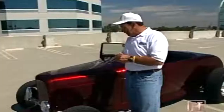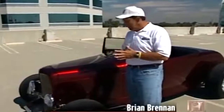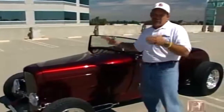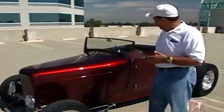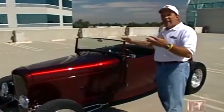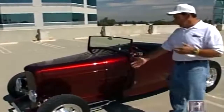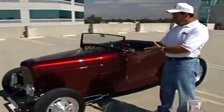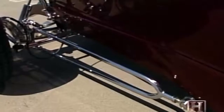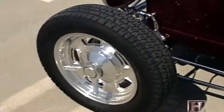The grill shell is a 1932 Ford with a 32 Ford inset. The hood is a three-piece hood, and it's aluminum, and in effect, it's a custom hood. The windshield frame is reminiscent of a Model A, but here again, it's not Model A. It's also a custom piece. The front suspension, what's holding in place? Well, those are hairpins that are from SoCal here in Pomona, California. And the wheels are reminiscent of early race car wheels.